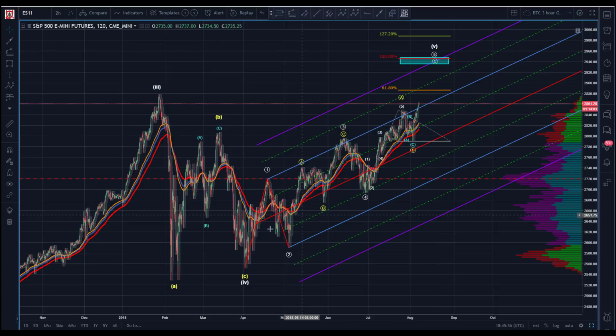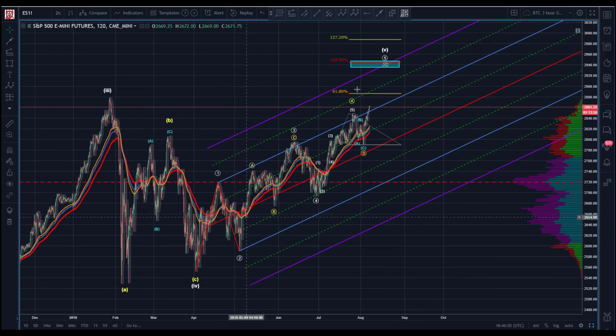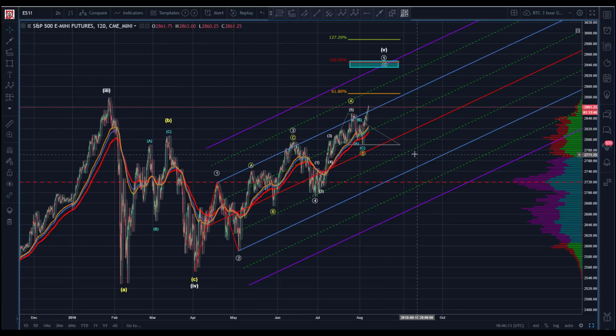Now again, I'm not calling for the top of the S&P. That's not what I'm saying. What I'm saying is that from here we've got a diagonal that completes. When that completes, we don't know if that's the 5th of the 5th of the 5th of the 5th and the market top is in, or whether this is just a one wave.